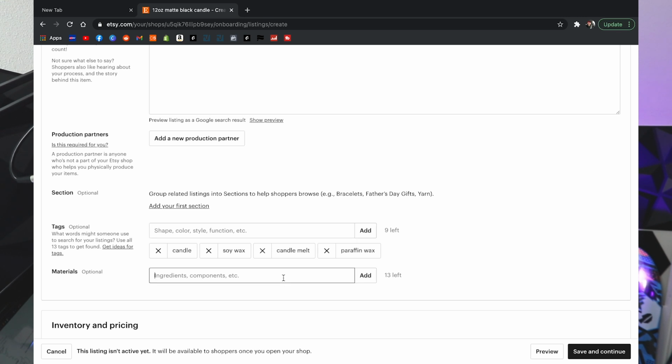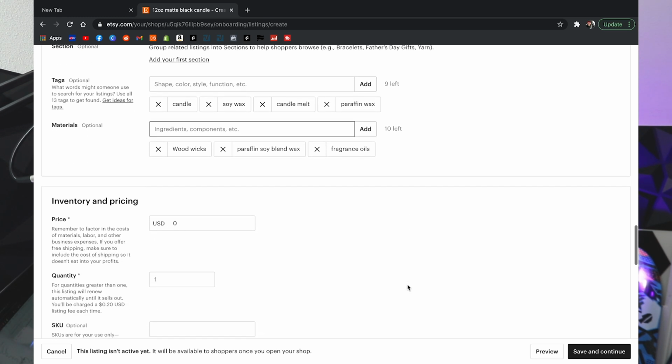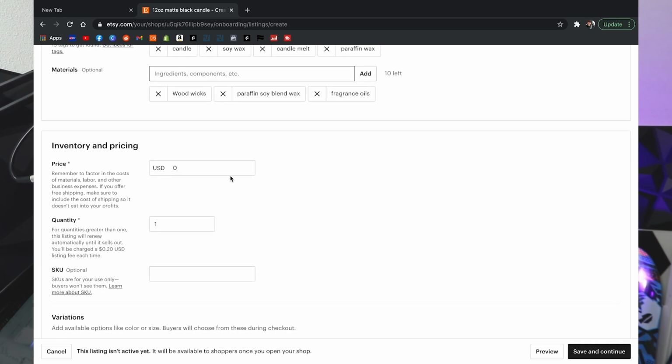So for the ingredients or materials, you probably want to come down here. We're going to do wood wicks, paraffin soy blend wax, fragrance oils, and then we're going to come down to price. We're going to list this one at $35. Quantity, we're just going to list the one right now.